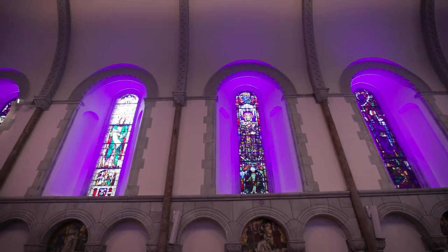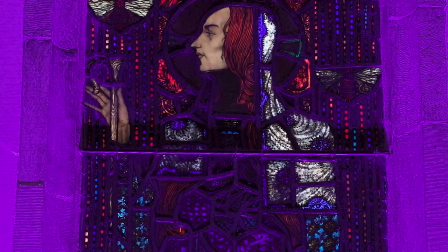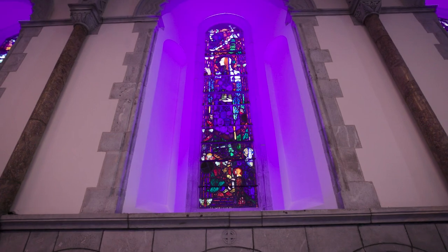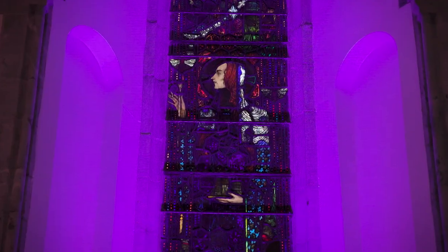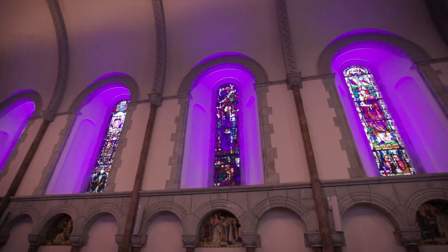Here we are on the south side of the chapel, and this is the most photographed stained glass window by the Irish stained glass artist Harry Clark. It was commissioned for the chapel in 1916, and it was finished in North Frederick Street in Dublin during the Easter Rising of 1916.